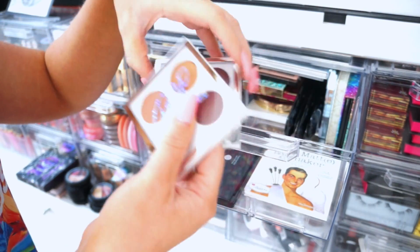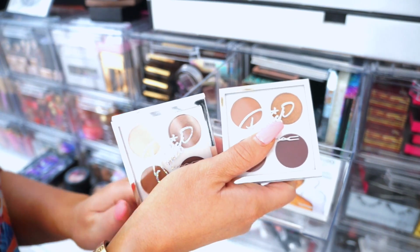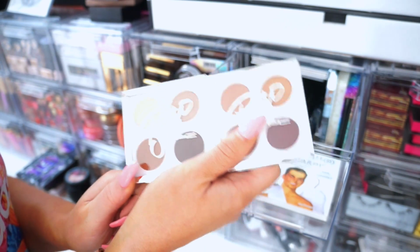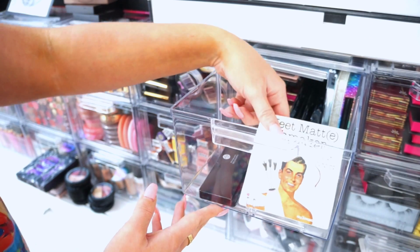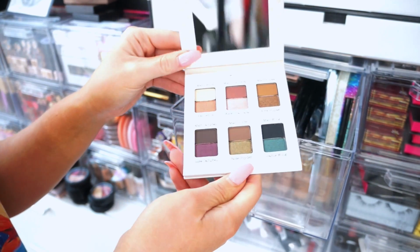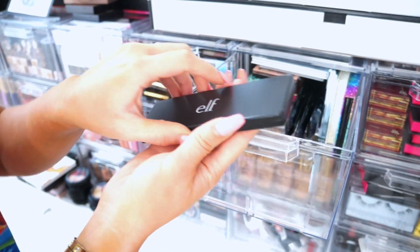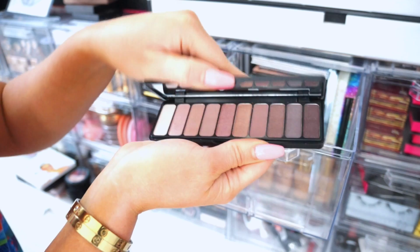Then we have the MAC Patrick Star. We have both of them. This was from his original collab with them. He's come out with a couple other collabs since then. So I'm gonna go ahead and donate these ones. Then we have this palette from The Balm, the Meet Matchmaker. I don't think I've ever used this, but I'm gonna go ahead and donate this guy. Then on the bottom here, we have a little e.l.f. shadow palette.